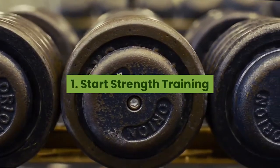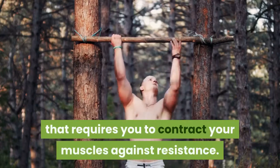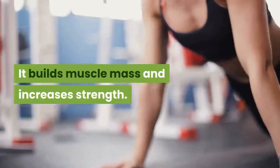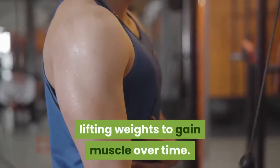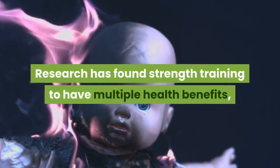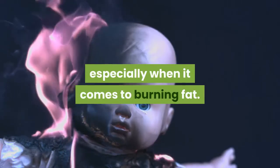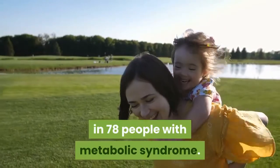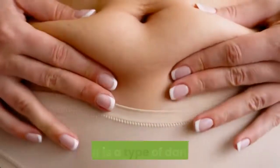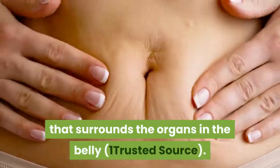1. Start strength training. Strength training is a type of exercise that requires you to contract your muscles against resistance. It builds muscle mass and increases strength. Most commonly, strength training involves lifting weights to gain muscle over time. Research has found strength training to have multiple health benefits, especially when it comes to burning fat. In one study, strength training reduced visceral fat in 78 people with metabolic syndrome. Visceral fat is a type of dangerous fat that surrounds the organs in the belly.